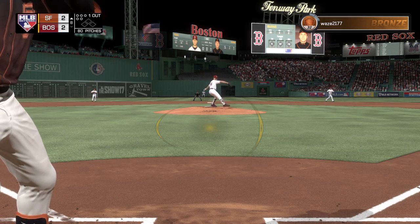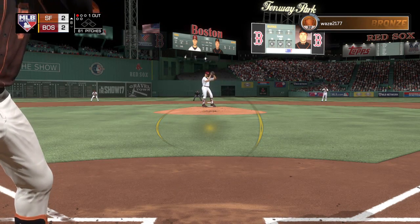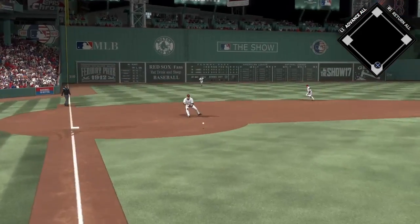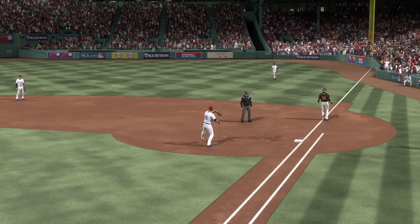Ready with the first pitch. Here it comes. Thought he had the inside corner that time, but it missed for ball 1. He's ready. Here's the 1-0. Hit on the ground to third. Throw just in time, and oh, that was awfully close.